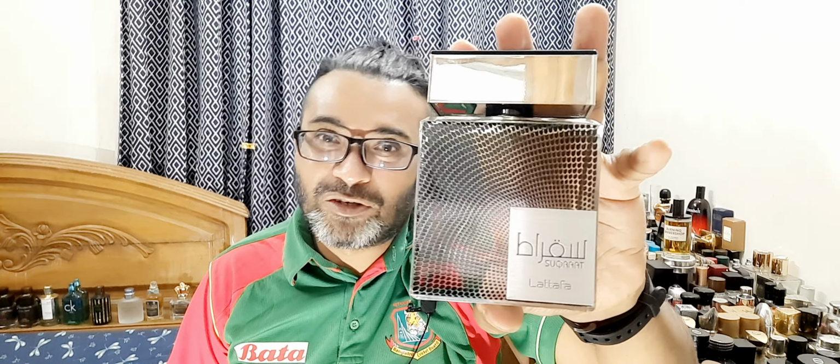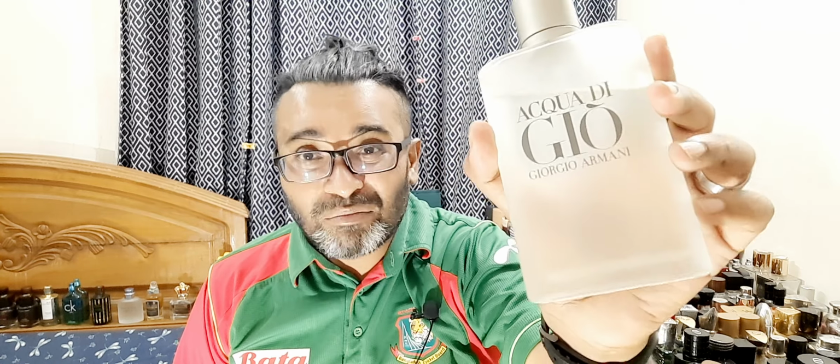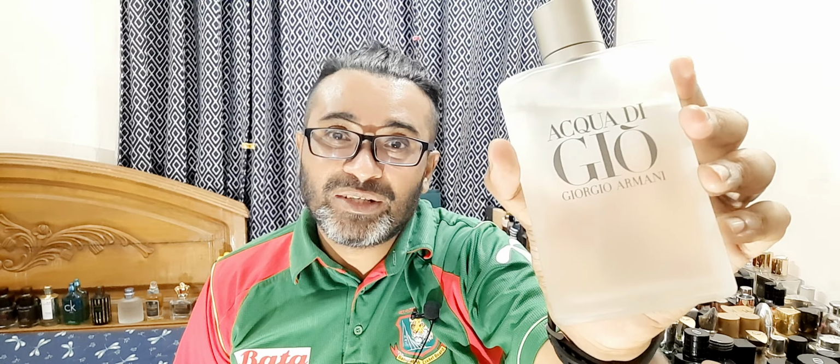Overall, I'll give this a 7 out of 10 for Lattafa Suqraat. It was a total blind buy, but I don't mind. I will use this casually. I actually like it as much as some of my other Middle Eastern perfumes. But obviously, if you're actually looking to buy the DNA, if you have the money, if you can afford it, I always say buy the original Acqua Di Gio. This is the king of freshies still. It still is the DNA that beats all the aquatics, okay, for me.